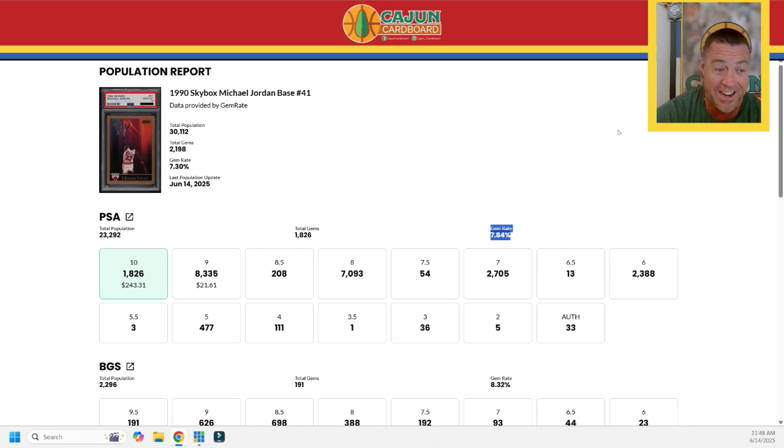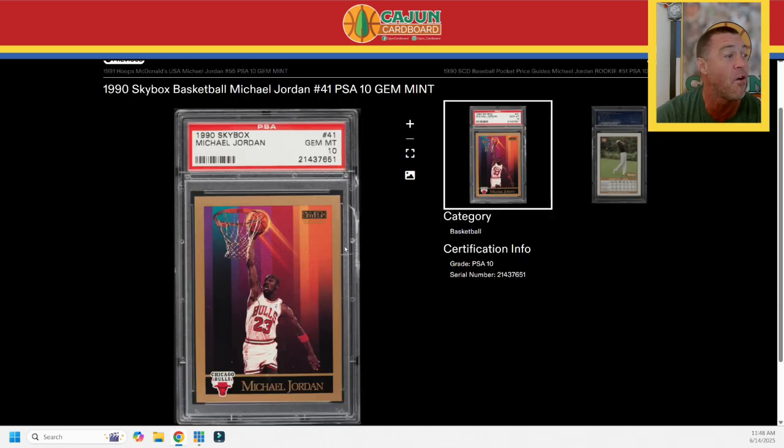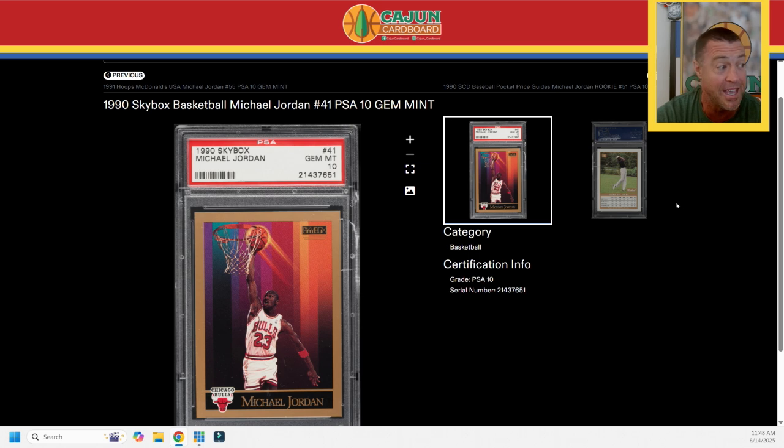Look at the gem rate. It's holding steady. Really tough card. Let me tell you why. Centering on this card is awful. You can find it. It's hard to hide white on the edges because it's got that gold border everywhere. You can hide it on the back. You can't hide it on the front. So corners, but primarily centering is inescapably evident. If your card is not perfectly centered, it will be very, very, very evident.